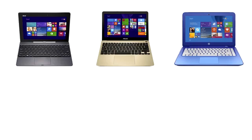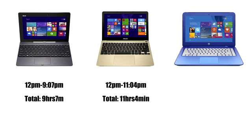The Transformer lasted from 12 p.m. to 9:07 p.m., which gave a total battery life of 9 hours and 7 minutes. The ebook lasted from 12 p.m. to 11:04 p.m., which was a total battery life of 11 hours and 4 minutes. And lastly, the HP Stream lasted from 12 p.m. to 7:32, which is a total of 7 hours and 32 minutes of battery life.